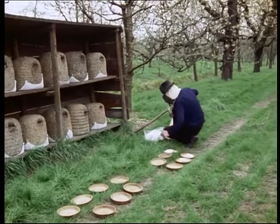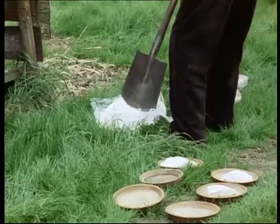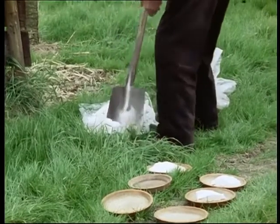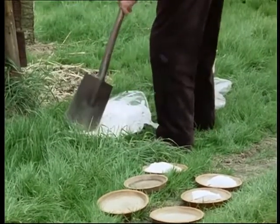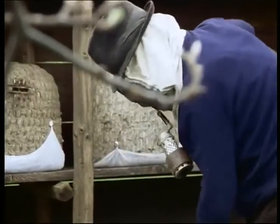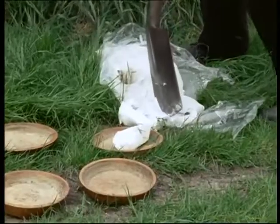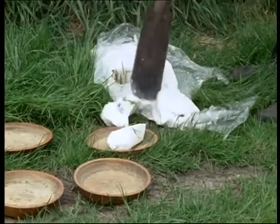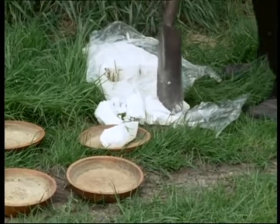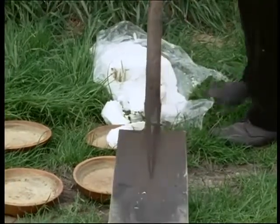The same day, a portion of sugar candy is placed under each skep as bee food. Shallow beechwood dishes with 3 carved feet are traditionally used for this purpose. The feet prevent the bees from gluing the dishes to the shelf with propolis and wax.